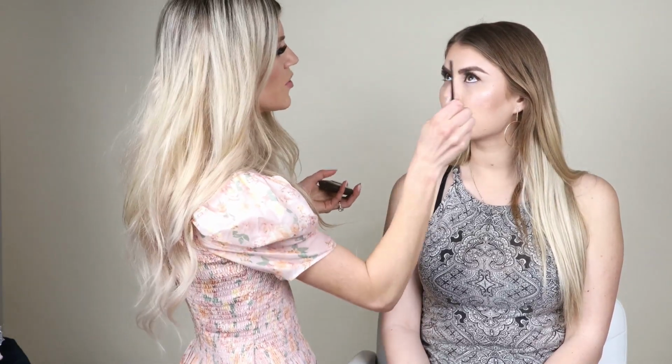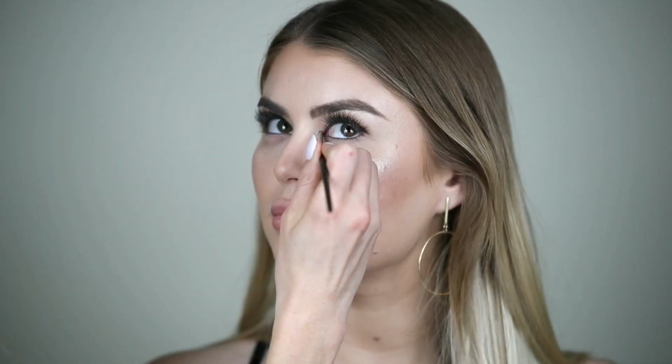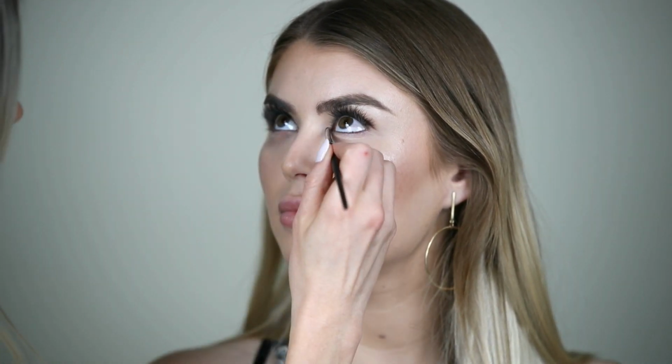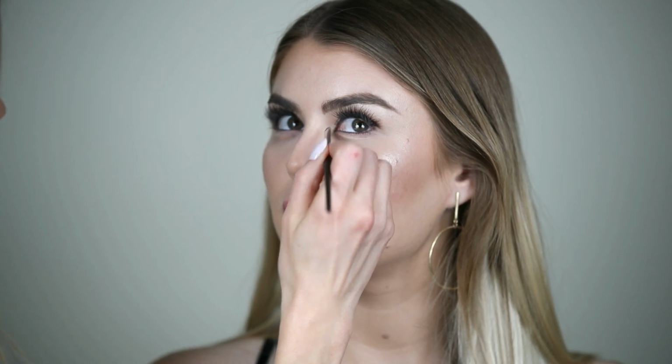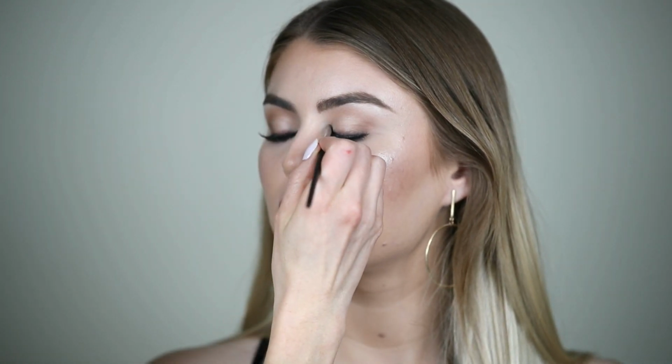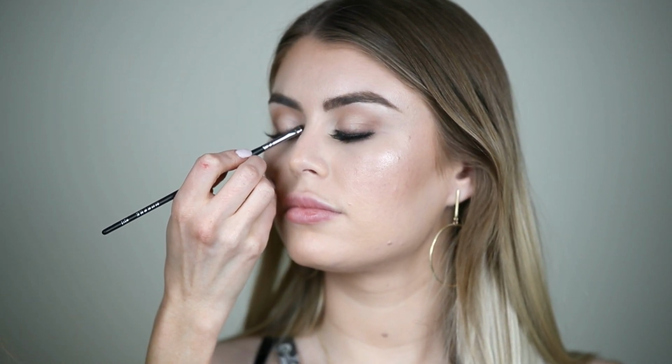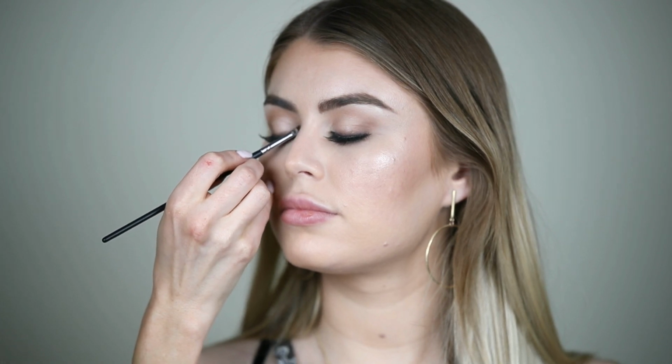Go ahead and open for me and look that way. So I really like an inner corner highlight. I think it makes the eyes pop. Need to build it though. Go ahead and close. Open for me.